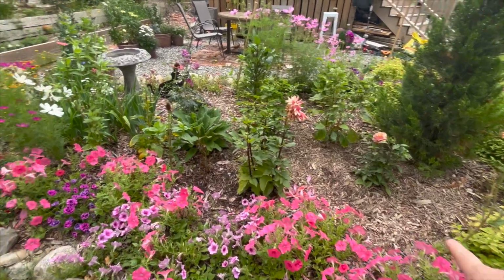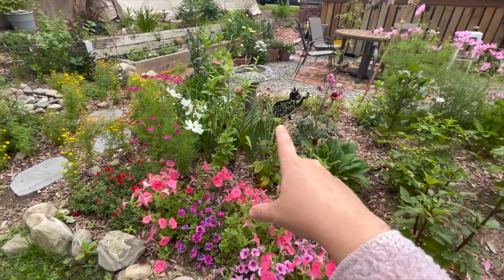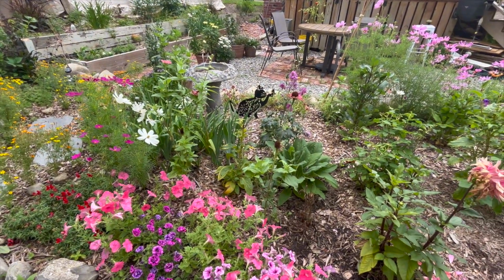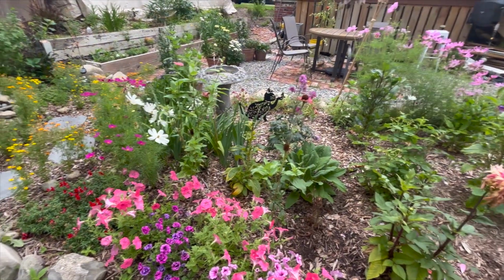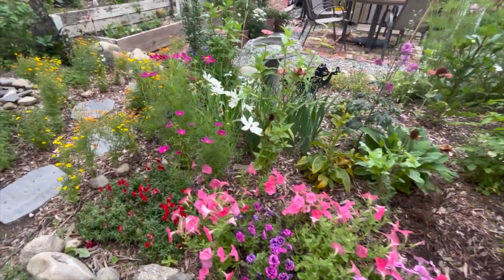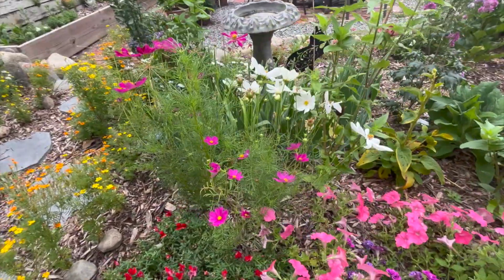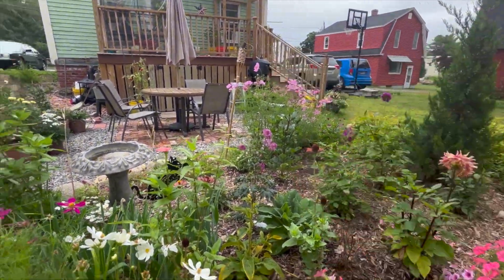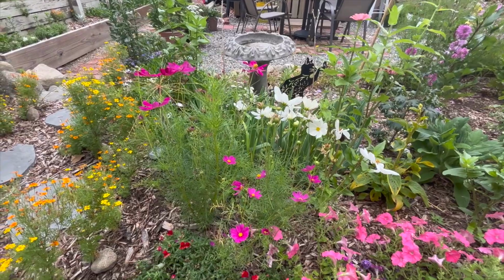My zinnias have not done super well in this one. They're doing okay, but I should have put them closer together so that they could really make a statement. My cosmos on this side, a little smaller than my cosmos on that side. You can see how tall these ones are, but I still enjoy the wispiness of them.